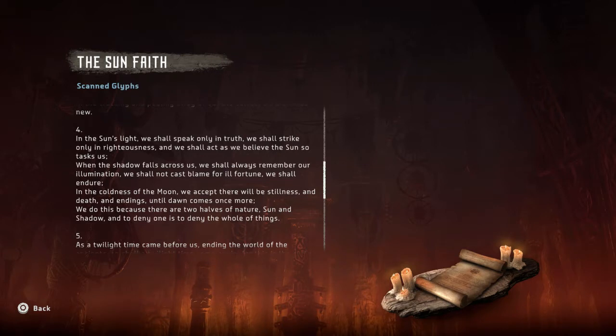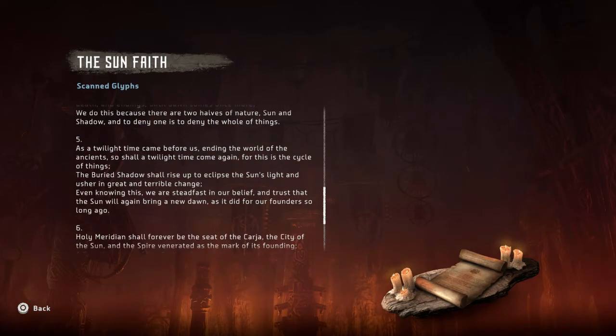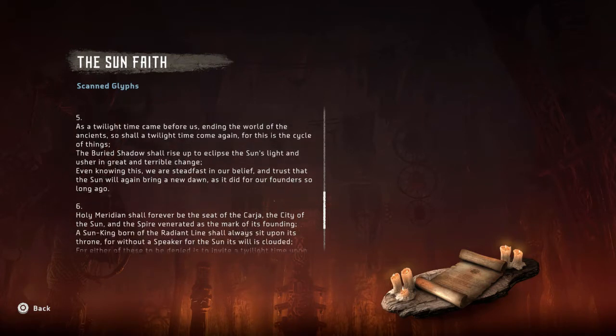We shall endure. In the coldness of the moon, we accept there will be stillness and death and endings until dawn comes once more. We do this because there are two halves of nature, sun and shadow, and to deny one is to deny the whole of things. As a twilight time came before us, ending the world of the ancients, so shall a twilight time come again, for this is the cycle of things. The buried shadow shall rise up to eclipse the sun's light and usher in great and terrible change. Even knowing this, we are steadfast in our belief and trust that the sun will again bring a new dawn, as it did for our founder so long ago.